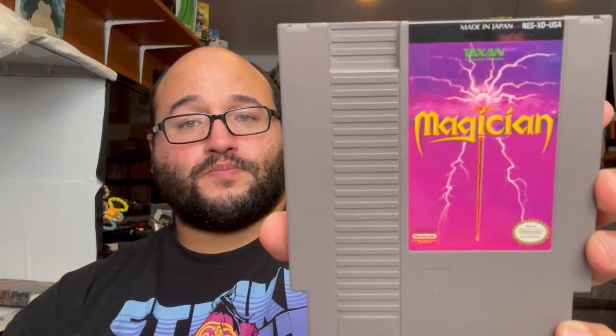Well, for $30, I was able to get this one, Magician, for the NES. I don't know what it's about. I've actually been thinning out my NES collection, but I am looking to keep the higher end games.